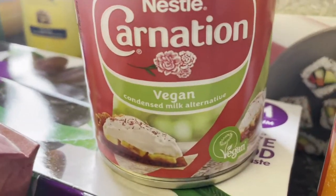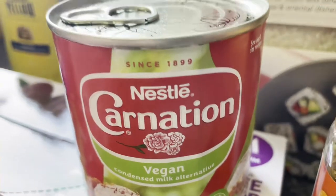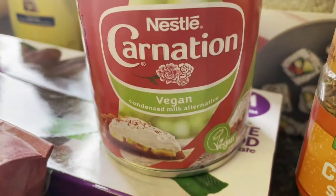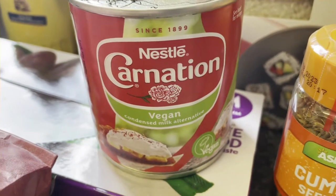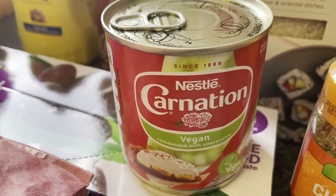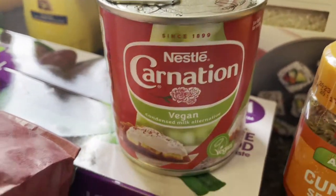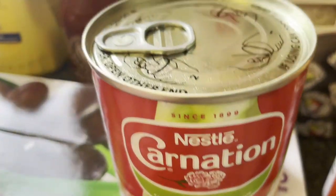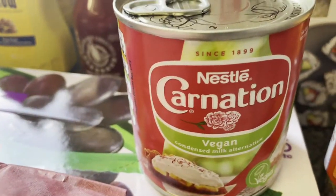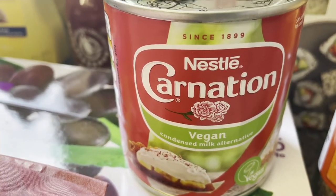And this is what I'm rather excited about, vegan condensed milk alternative in a Carnation. It's just quite exciting, and I have to be selective about what I'm going to actually use it for, and know that it will work, because it's rather expensive. I think it's like £1.70 or something for a little jar. So I'm going to have to make sure that what I make is actually going to work.